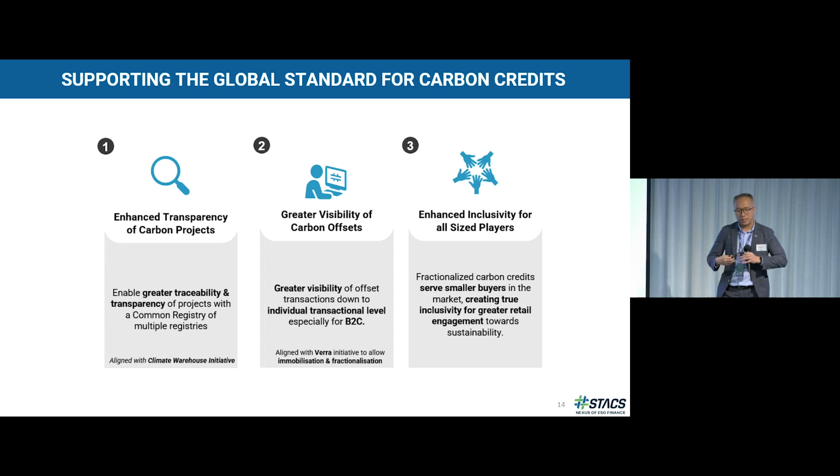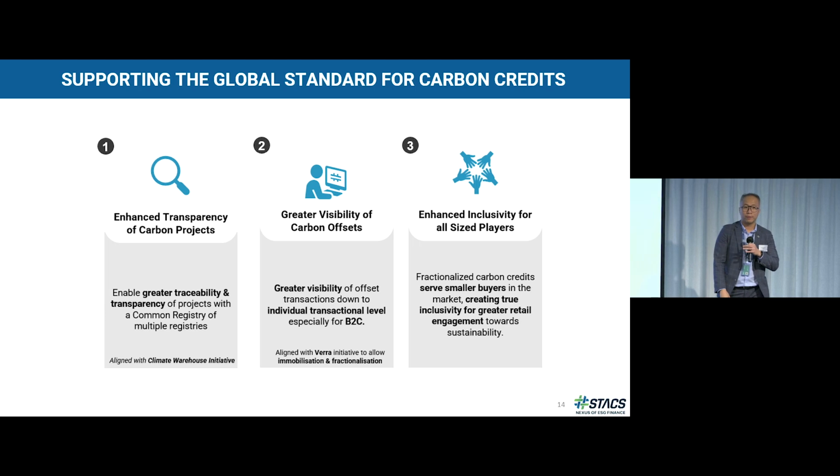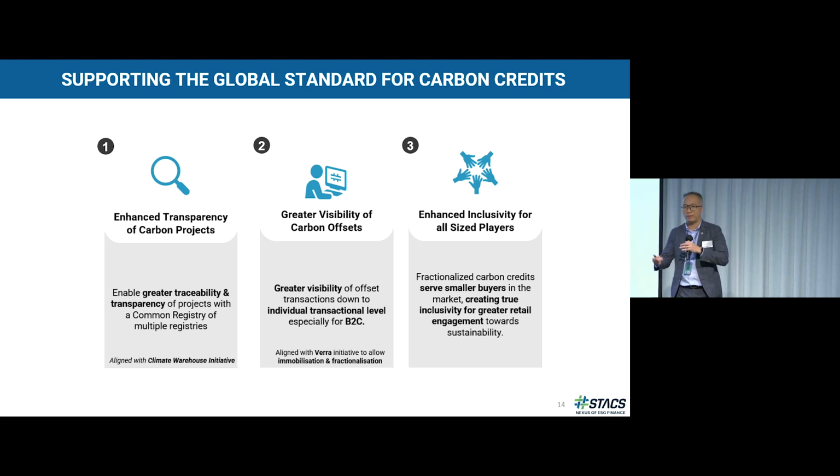So a lot of these things that we do, we are doing in support of global standards. Firstly, we want to support greater transparency of projects. So we want to be able to aggregate and harmonize different types of data of different industries. And by the point that we are integrating or aggregating data from different types of platforms and registries, we ultimately hope to be aligned with the Climate Warehouse Initiative. Of course, the Climate Warehouse Initiative has also just launched a Climate Action Data Trust just last week, and it's going to be hosted in Singapore.